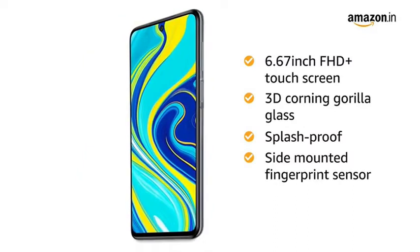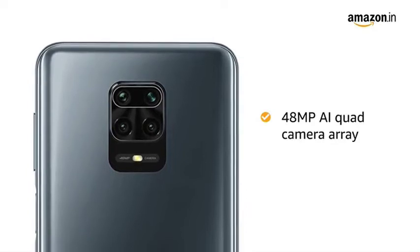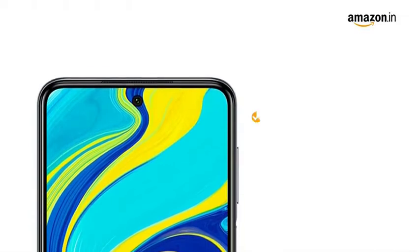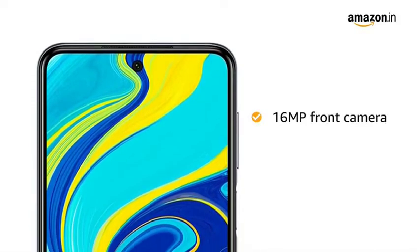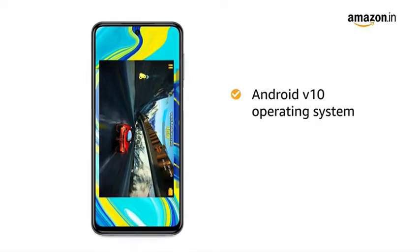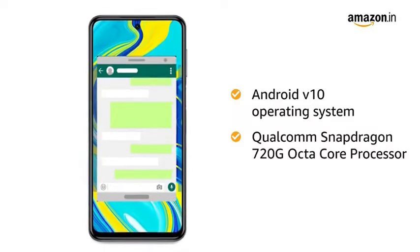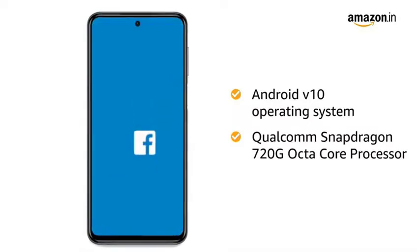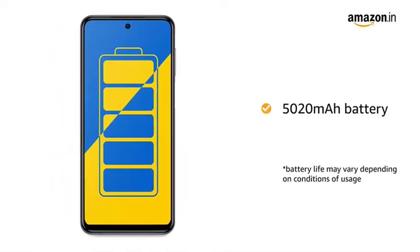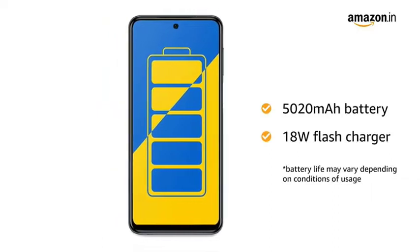It has a side-mounted fingerprint sensor and AI face unlock. The 48-megapixel AI quad camera array captures the tiniest of detail. It also has a 16-megapixel selfie camera at the front. Redmi Note 9 Pro runs on Android version 10 operating system with 2.3 GHz Qualcomm Snapdragon octa-core processor, which creates a smooth multitasking experience. The 5020 mAh battery provides you with longer talk time. It also comes with an 18-watt flash charger that helps you charge faster.